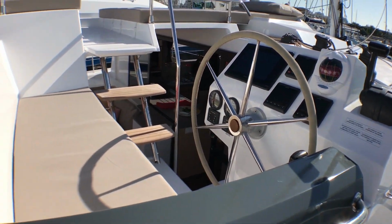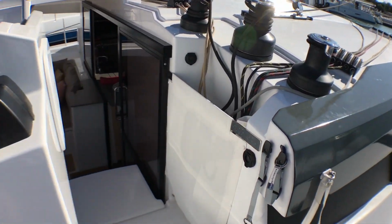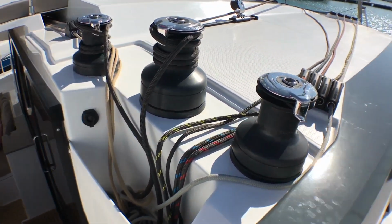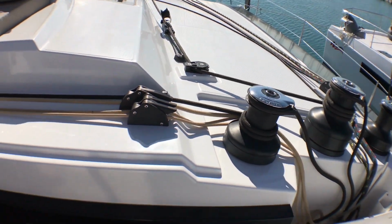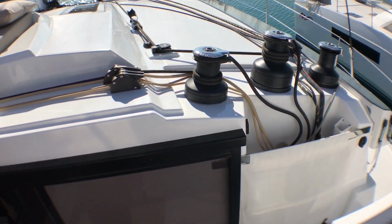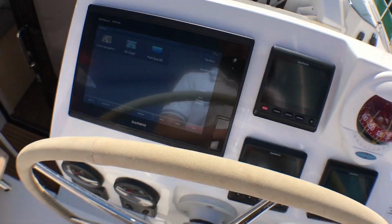Helm station area, accessible from the side decks or from the cockpit. Similar setups we see on most modern cats. Lines all brought to one area with good tail stowage. This one sets the wheel, helm station area, aft slightly.